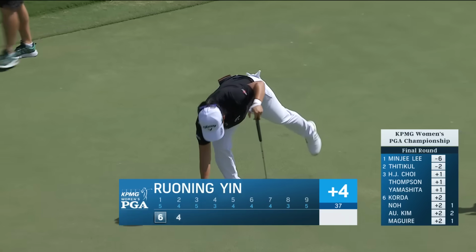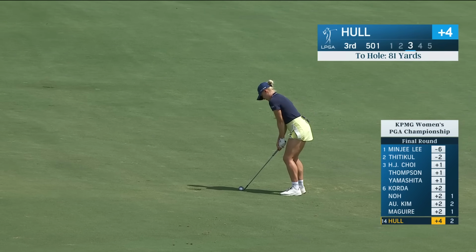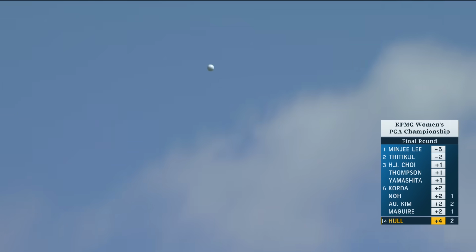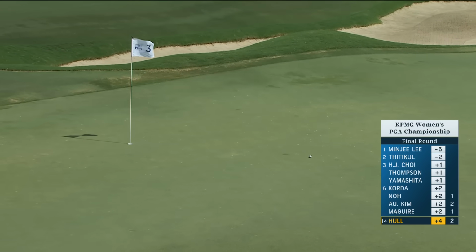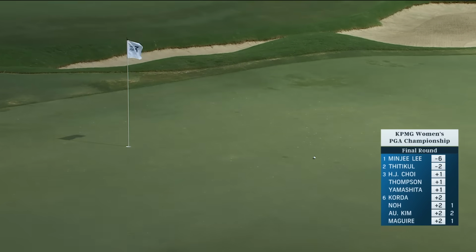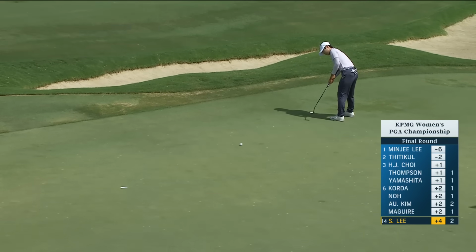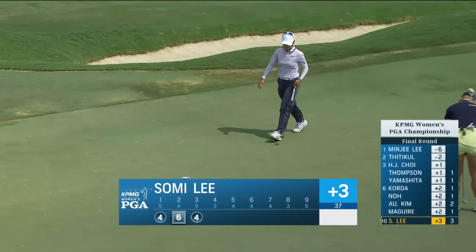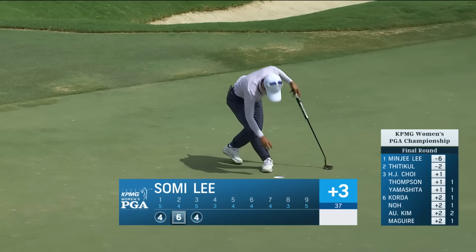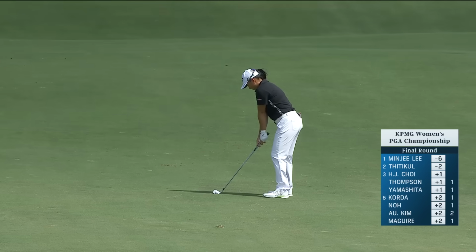Spoke to Amy Rogers before the round, said she felt like she was a little bit too far back. It's Charlie Hall, third at 3. Players have been very aggressive to this whole location today. And Somi Lee for a birdie. Gave it a good hit, yep. Seen quite a few birdies made on this third hole. And go to the third. And Ronnie Yin in third.